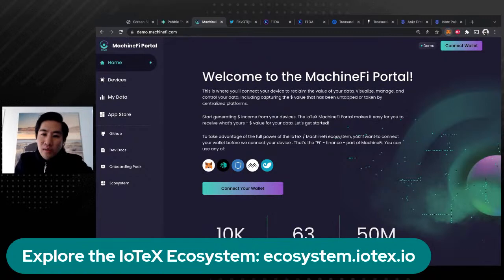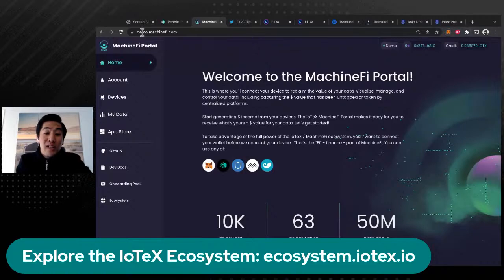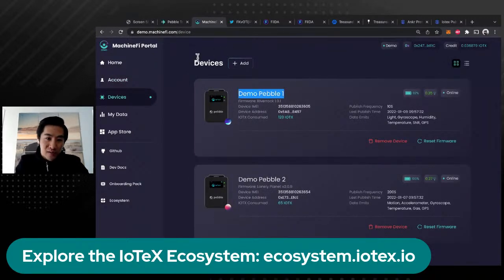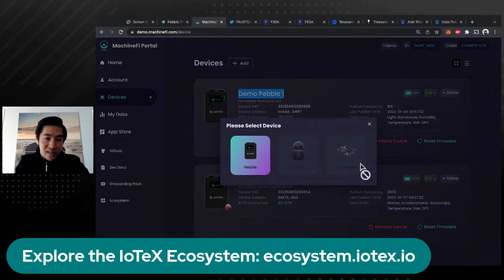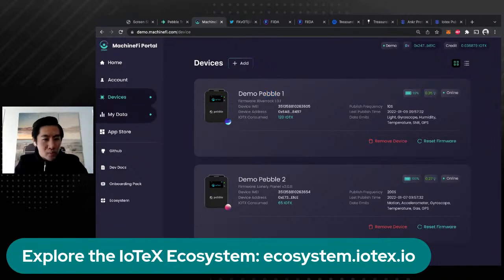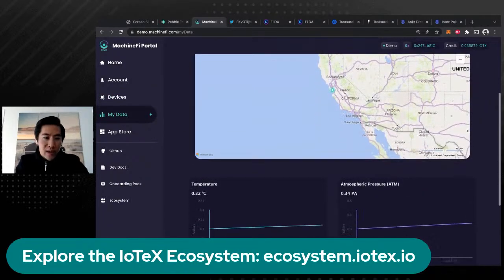So this is something I walked through. I really encourage everyone, if you haven't already, to check out our MachineFi Portal. Those that have their Pebble Trackers already, you can go to portal.machinefi.com. And for anyone that doesn't have a Pebble Tracker yet, you can go to demo.machinefi.com, which is the screen I'm showing you here, where you can register a new MachineFi Portal account that will be tied to your wallet, where you can register all types of devices such as Pebble Tracker, and very soon in the future, Raspberry Pi and Arduino boards. We have something really cool coming up about that. And also a place where you can visualize all of your data and also connect to different types of applications.